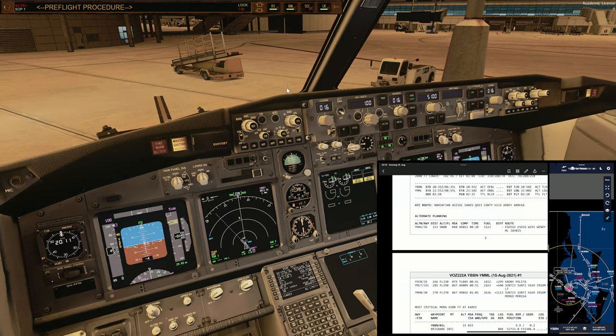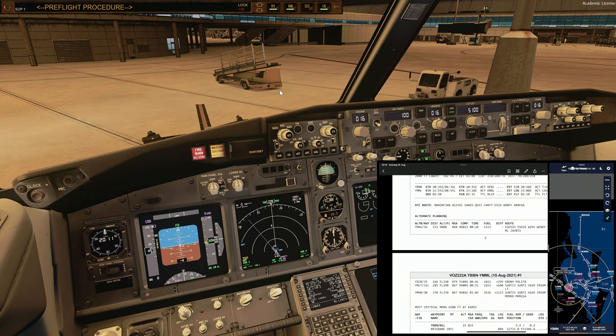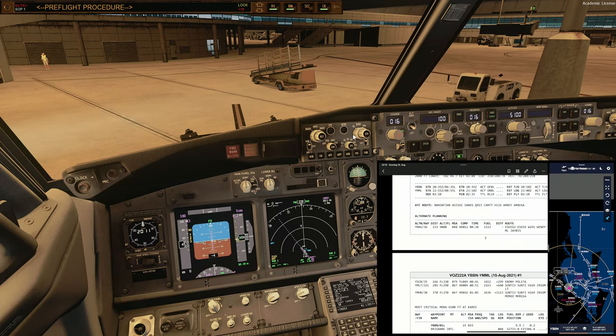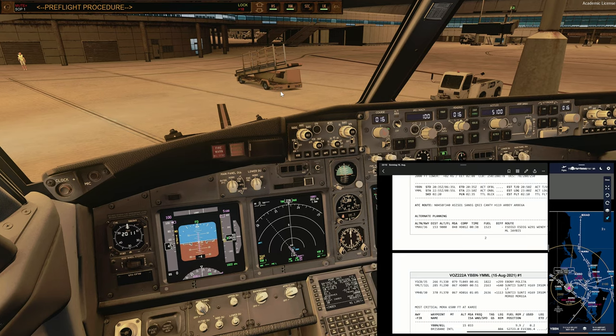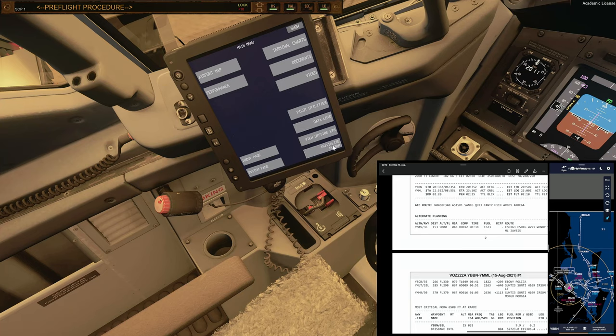We are overweight, so we will need to burn off fuel in case we do get an engine failure or anything like that. So this is all set up. Initialize the flight.